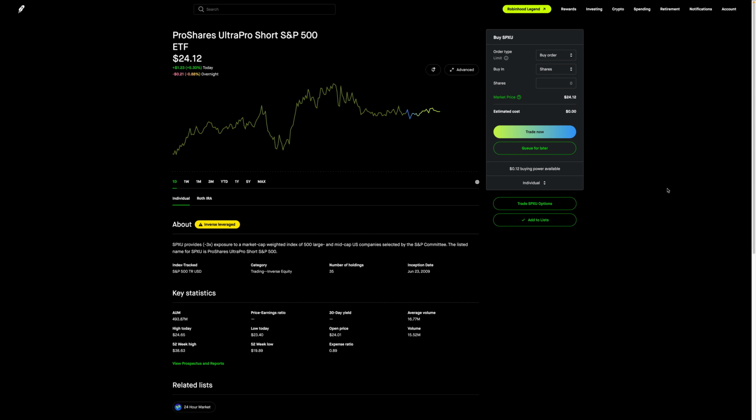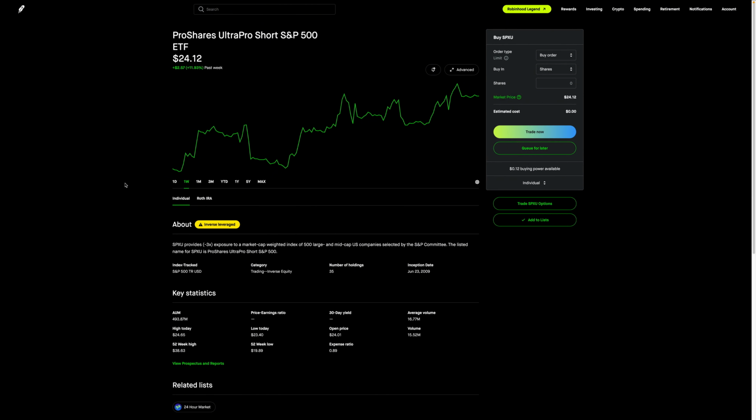Looking at this chart right here, we can see these ProShares are right now at $24.12. In the overnight market here on Robinhood, which is the platform we are currently using, it's actually down some amount. Now, if we look at the 1 week, we can see that we are up 11.93%. Remember, this is the inverse, right? So we're shorting the S&P. We don't always want to be doing this, but when we do it, we have to make sure that we have a strong thesis on that. And if you would have put your money into this fund, you would have gained 11.93% in 1 week.